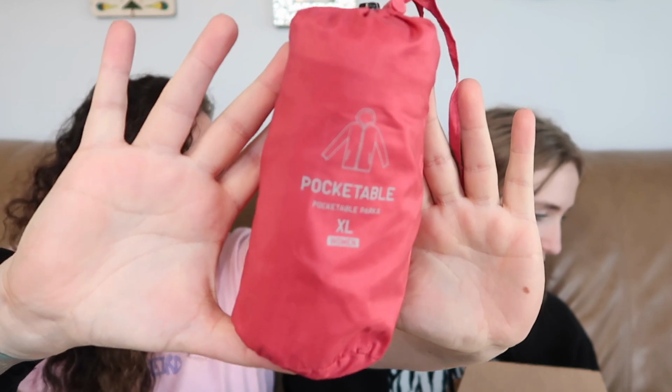Ma'am, what are you doing to that box? I'm not gonna pull it out, but it looks to be new. It's still got its little hanger thing. So yeah, a little pocket jacket that fits in this little pouch. It would be really good for traveling.